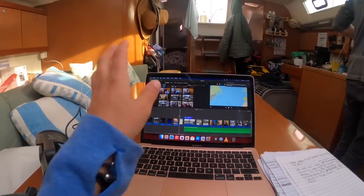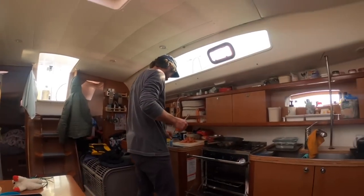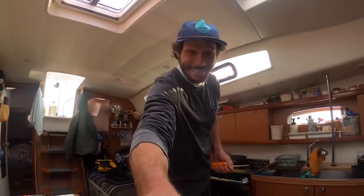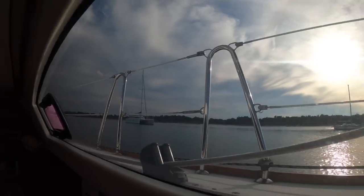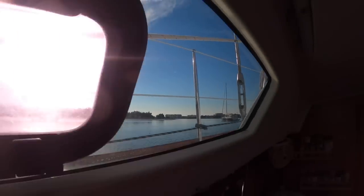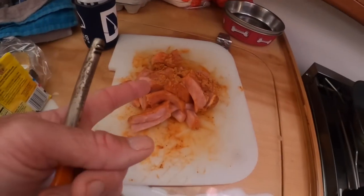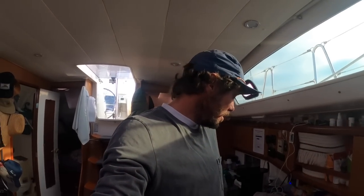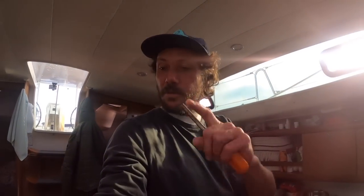While the pups are down, I'm trying to do my voiceovers real quick, and I write them out. Anyways, we got some pork. It's already been seasoned. Now she's going to make some guacamole. She makes the best guacamole you've ever had. And we got some tomatoes, some onions, some cheese, some salsa, just a classic taco, and a well-earned beer.